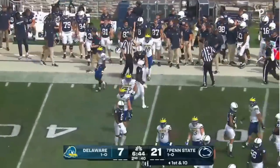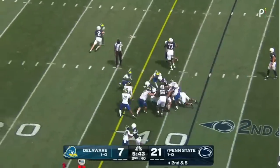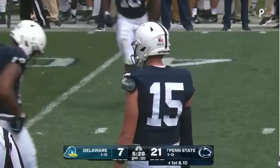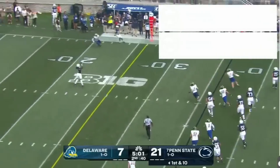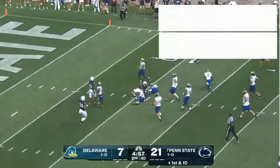And again, another completion. It's time to hand it off to Keith Catron Allen. Last week in the big win against West Virginia, it's to seven different receivers. He's under pressure here. Finds some space, finds a wide open Dante Cephas to the five.